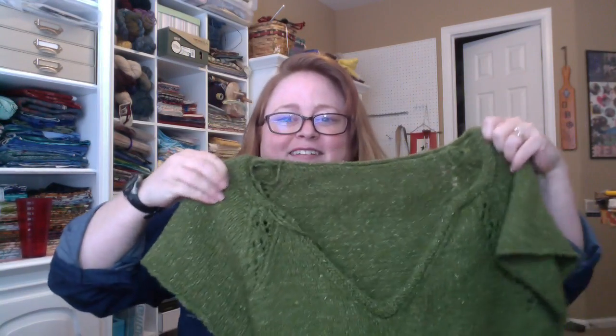Let's see. Let's start with On the Needles. For FOs, I have a finished object, but it's, as the Knitmore girls would say, finished, but it's not finished. This is my Eileen tee. I'll hopefully be wearing it next time.